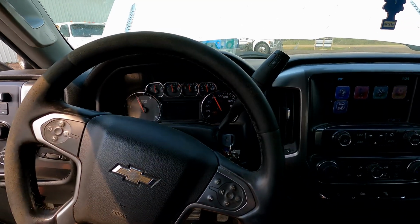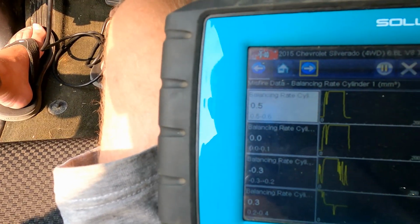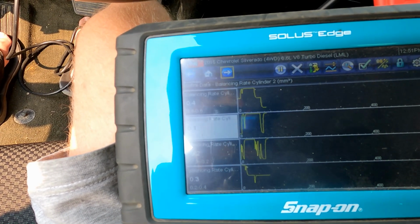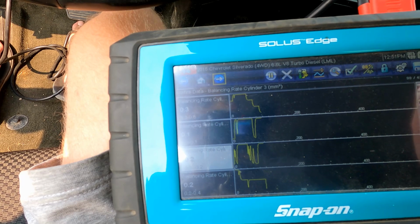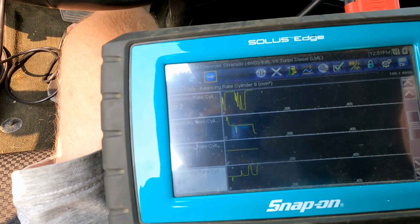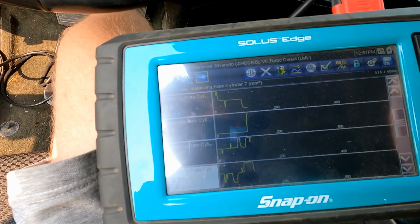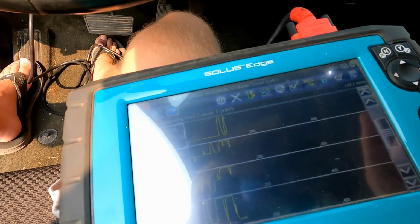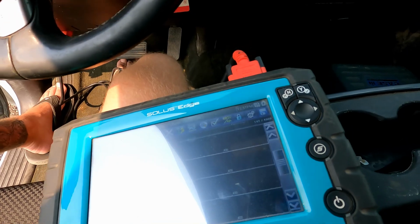Going to check the balance rates. You want the balancing rates to be as close to zero as possible. So we got 0.4, 0.1, negative 0.2, 0.2, 0, 0, negative 0.7, and 0.3. Those are really good balancing rates. That's telling me that the fuel injectors should be fine on this truck. They're not giving any signs that they're bad. So that'd be one less thing I'd have to worry about.